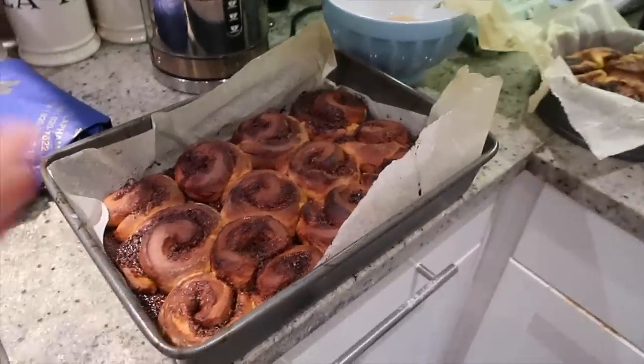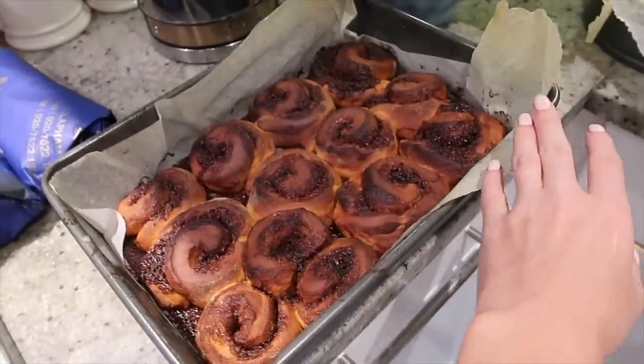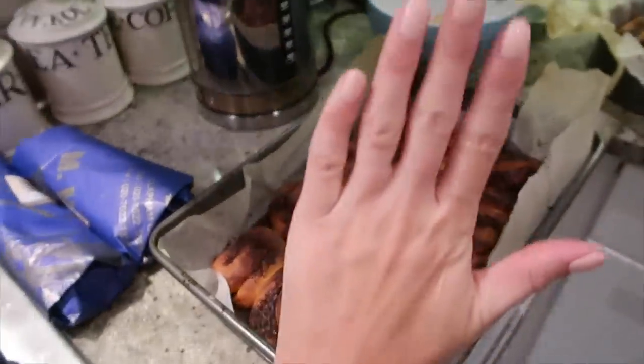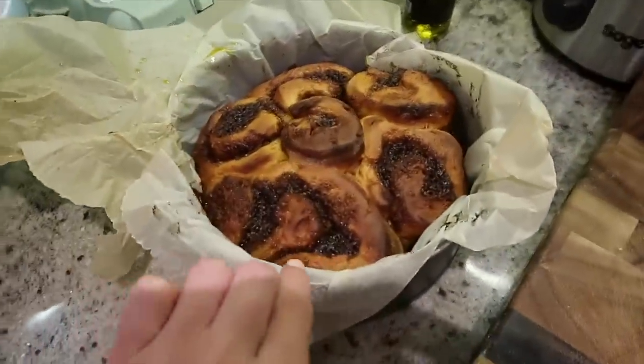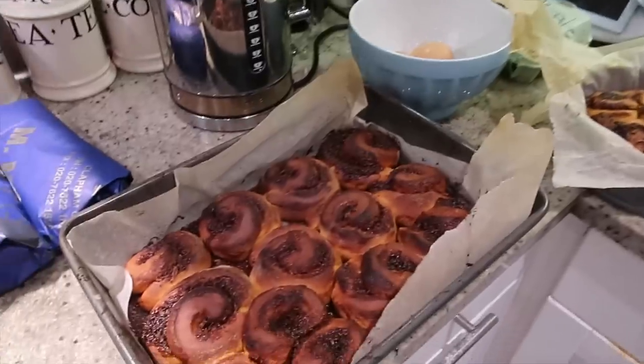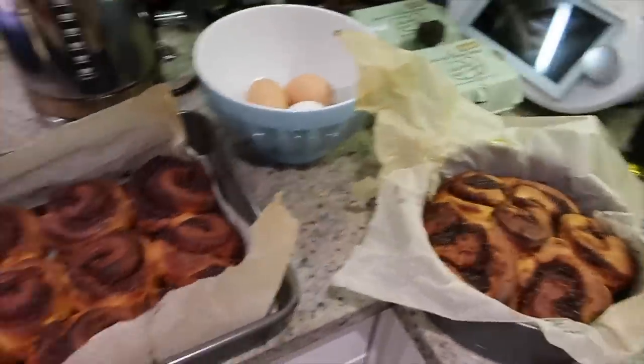So the buns are a little bit more well done, let's say, than I had intended. I'm taking my ring off, I need to pop that back on. But they'll still be absolutely delicious. These were on the bottom shelf and they are a little bit better. But I'm gonna do the icing sugar now and they should look absolutely fabulous.